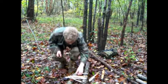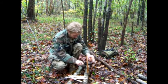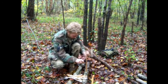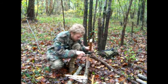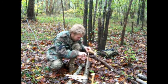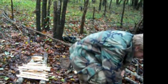Now, you just do this for a while. Keep doing it. You'll eventually end up with a very good amount of kindling. Just keep splitting. Oops. Dang it. Little sucker. There we go. Alright. So I'm going to go ahead and turn you off because you know what I'm doing now. And I'll catch y'all up when I finish this. Okay? Alright.